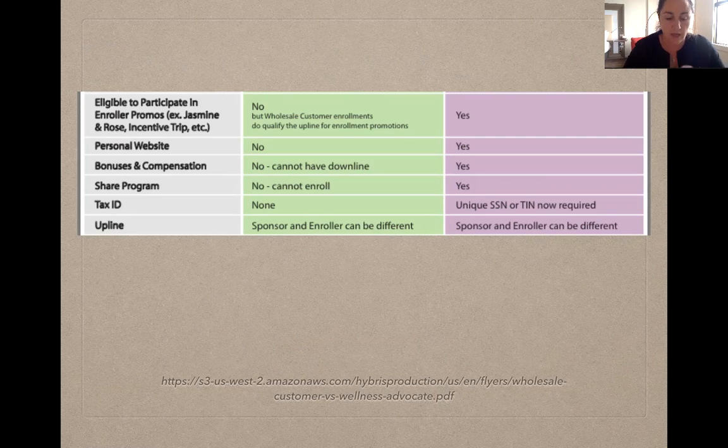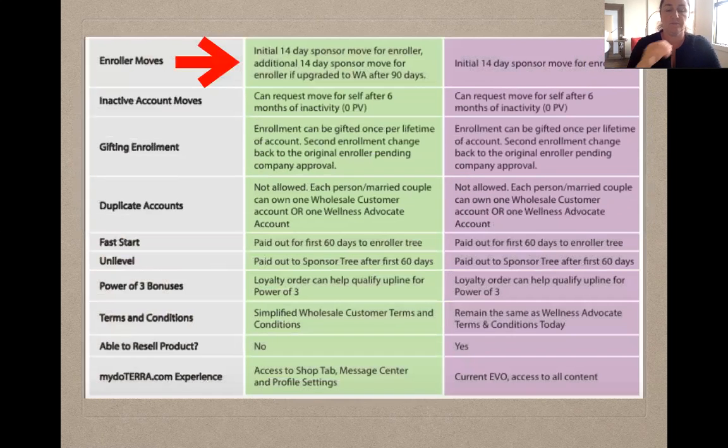So you can put them wherever you like on the end of any lines. You just can't place people underneath them, okay? I'm going to show you this a little bit later in a demonstration.